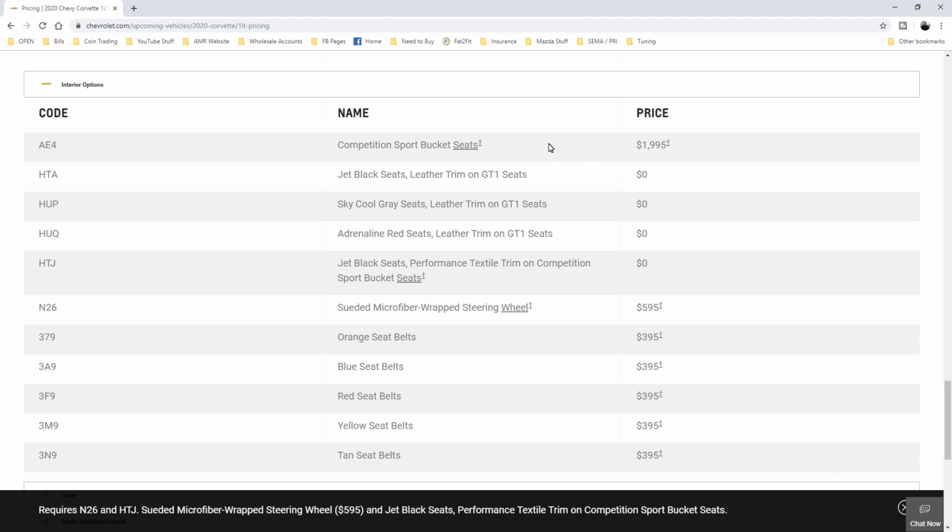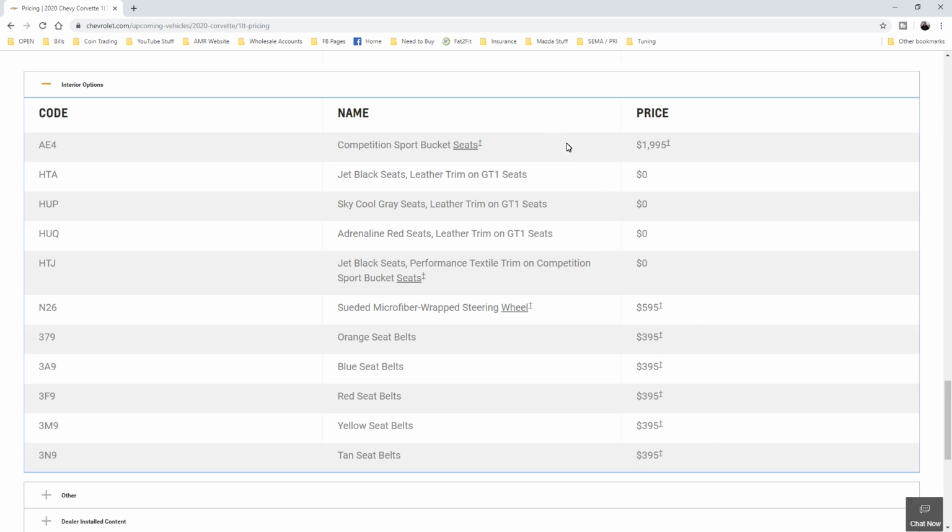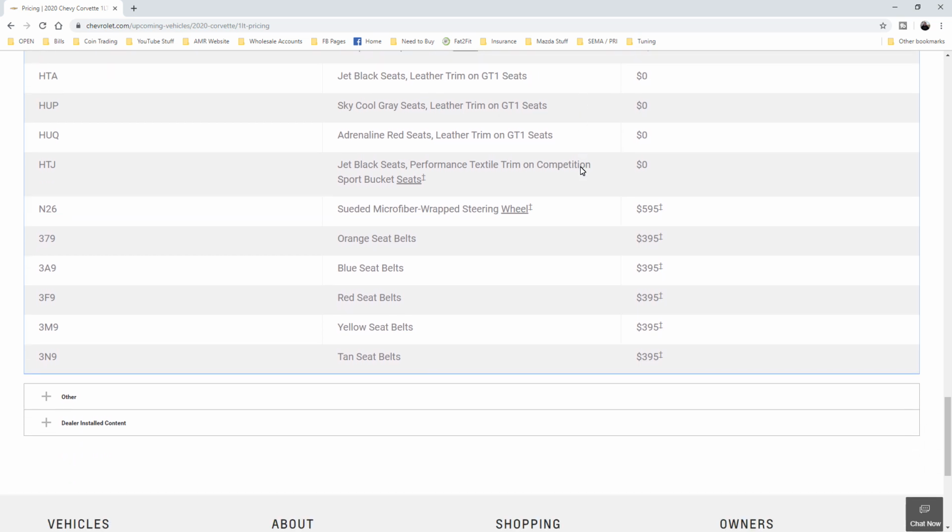They always put little things like that, guys, that they're only going to include this if you do this. So yeah, it's $1995, you got to spend an extra like $1,200 on other options to get that. So it's really like a $2,500 option. Actually more, probably like a $3,000 option. Interesting. So then we have obviously the seatbelts.